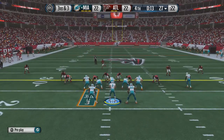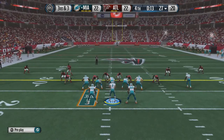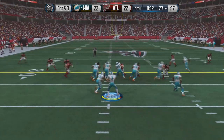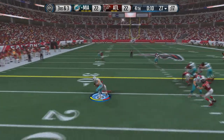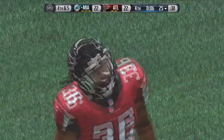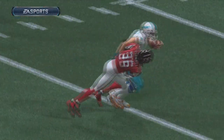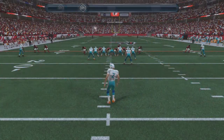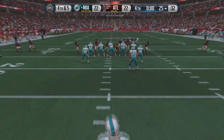Split backfield here. Let's go. The Dolphins from the 27. Nothing there as this goes for a loss of two. They're set to punt it away now.